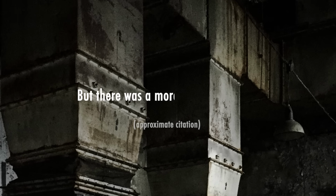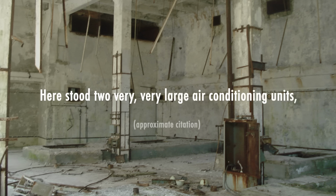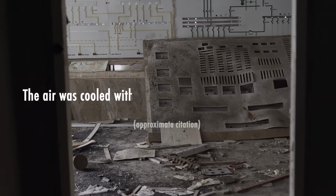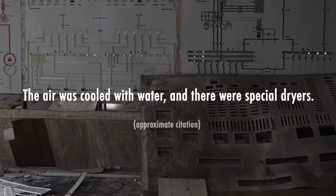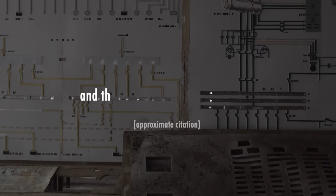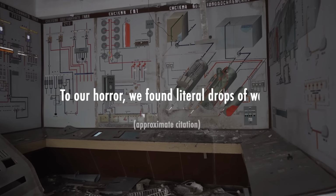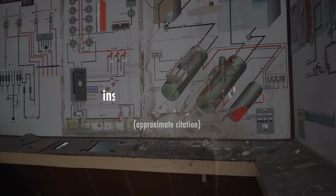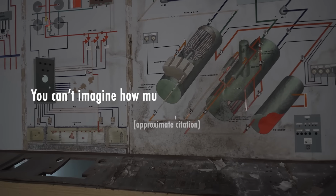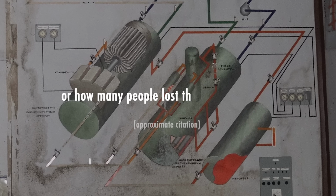But there was a more serious incident, so there is that huge hole, right? Here stood two very large air conditioning units. The air was cooled with water and there were special dryers. One day one of them malfunctioned and the issue wasn't detected in time. To our horror, we found literal drops of water inside the equipment racks. You can't even imagine how much equipment we had to repair after, or how many people lost their job over it.